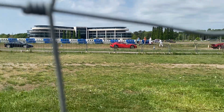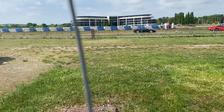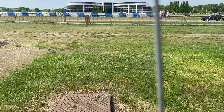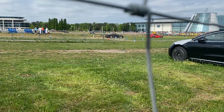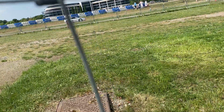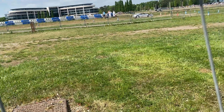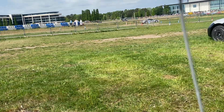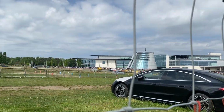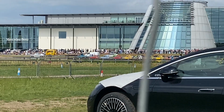Nice Ferrari over there. So yeah, I don't know exactly what they're doing. So yeah, they've got some Ferraris and stuff, and some Alfa Romeos. We also have, way off in the distance, some Ottobello Piccolinas, I think, or something like that.